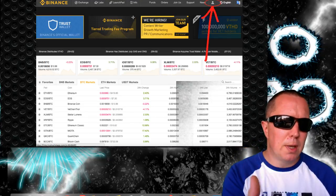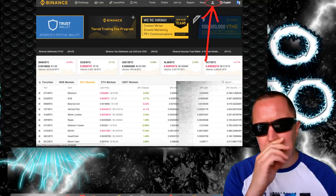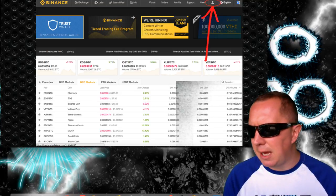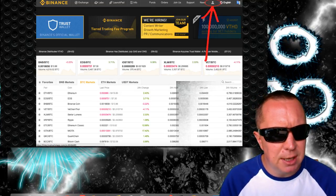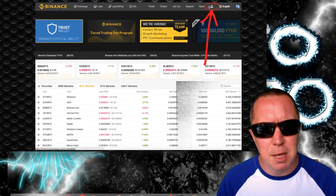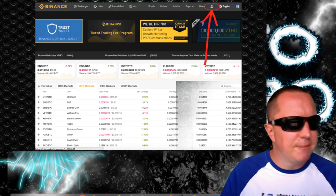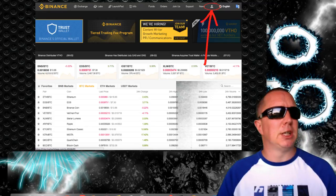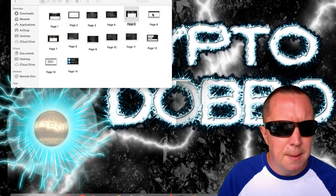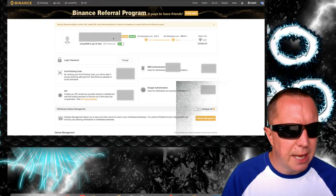Now, when you sign up, you're going to come into the home page. The very first thing you're going to do is click on this meeple in the top right hand part of the screen. Let me just lower this down a bit so you can see it. Top right hand side of the screen, you're going to see this little meeple, people person. It's going to give you the option to go to your account. That's the very first thing you want to do before you even start looking at coins or trading, okay? It's going to bring up this screen. Now this screen is your account screen.